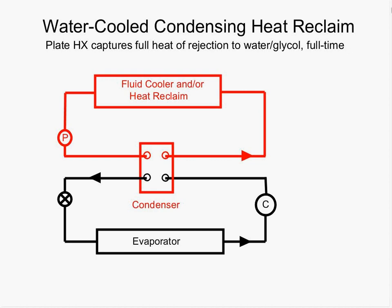We can reduce the charge significantly by close coupling this condenser near the rack, and an example is we might take it from a 1,000-pound charge in a traditional air-cooled condenser down to about a 600-pound charge in this example. It's a pretty significant savings in the refrigerant, as well as you're eliminating a lot of the high-pressure piping and fittings, where you expect to reduce your leak potential as well.